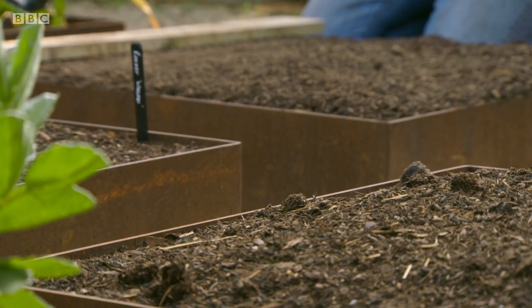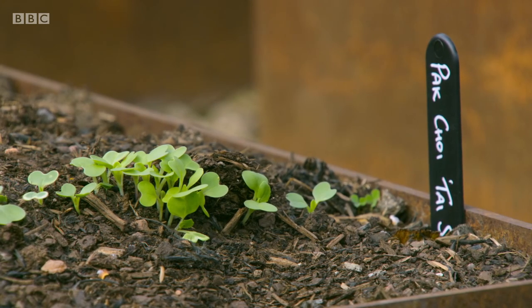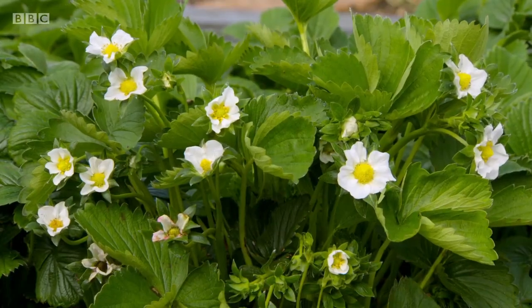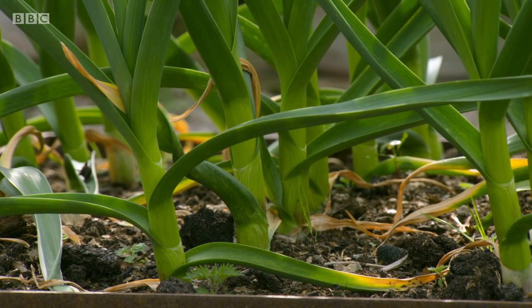But it makes you realise that you do not need a lot of space to grow a decent amount of vegetables. You know, we got so much out of here. And these beds are literally less than 1 metre each, but we've got strawberries, I've got the broad beans, I've got the garlic, and now I'm going to plant some kohlrabi.